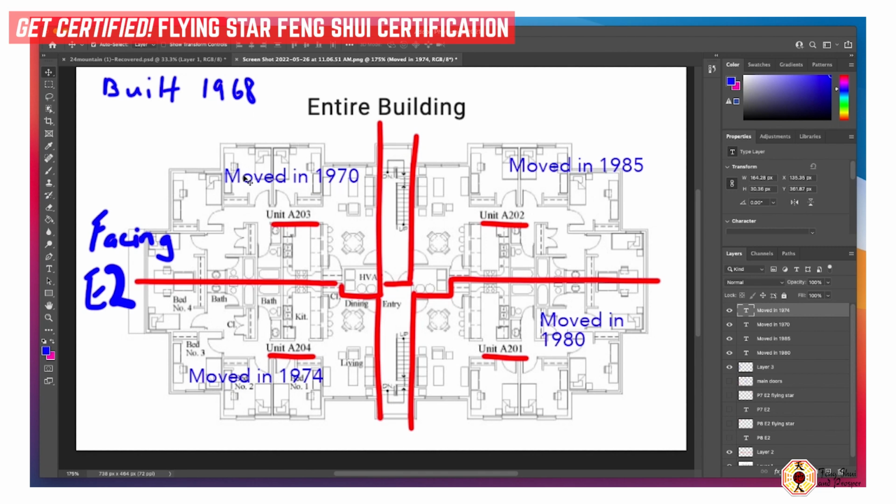What Feng Shui period would that be for these units? I'm going to see if I can see your comments here. We're not going to look at entrances right now, not yet, because entrance doesn't always determine the facing. Well, in the majority of cases it does, but I don't want you to just look at the entrance and say to yourself, oh, the entrance is here, that's the facing.